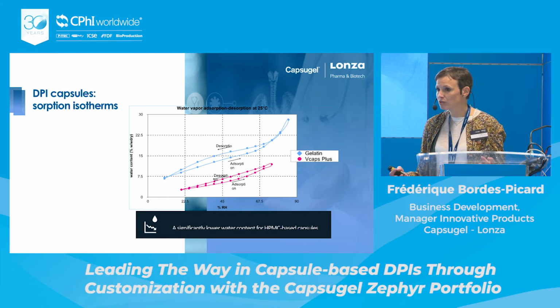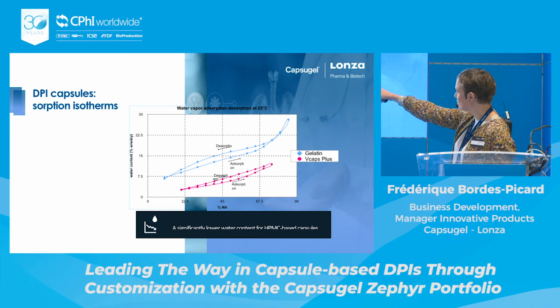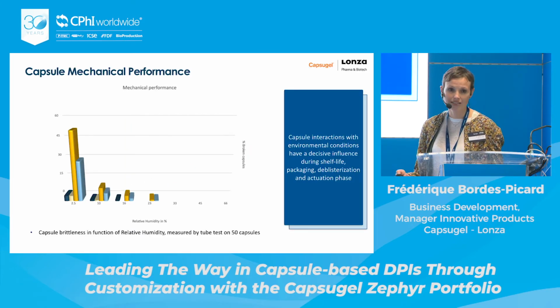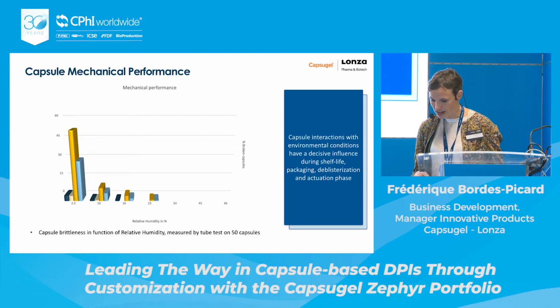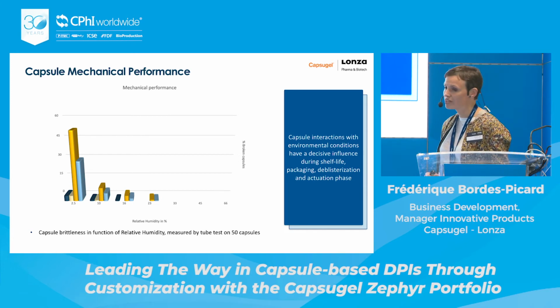For example, it's obvious, but if you want to fill the capsule in a dry environment, because you know you're working with a freeze-dried formulation that is quite hygroscopic, then you probably want to work below 30% RH. And in this case, the gelatin can become very brittle, so the HPMC capsule will be the obvious choice. And this is just an illustration of that. The more dry you go, obviously, with the gelatin, the more risk of brittleness and broken capsules you will have.